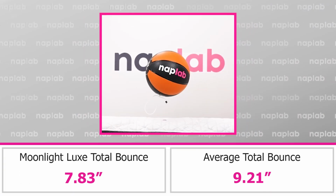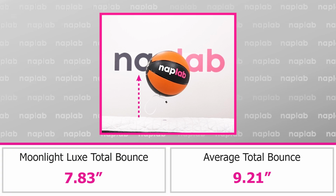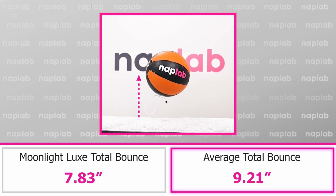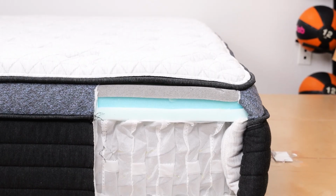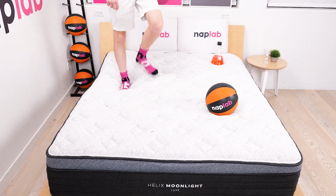During our test, we measured a total bounce height of 7.83 inches. This is 1.38 inches less bounce than the average of 9.21 inches based on all of our tests to date. The combination of minimal sinkage alongside a high-density polyfoam within the core of the mattress are the primary factors that are reducing bounce. That lower bounce is fantastic for helping to create lower motion transfer.